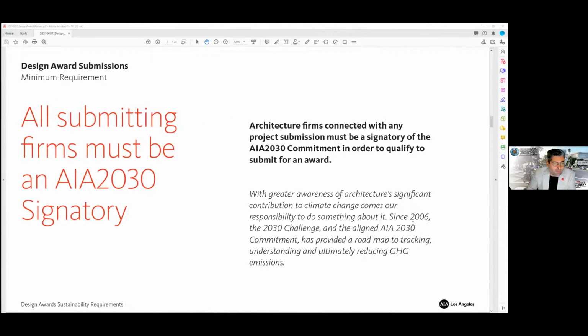So that was a high level. Now I'm going to go through it in a little bit more detail. Again, all submitting firms must be an AIA 2030 signatory. So firms connected with any project submission must be a signatory of the Commitment in order to qualify for submitting an award. We're trying to generate greater awareness of the contribution we have to climate change, and it's really our responsibility to start doing something about it.